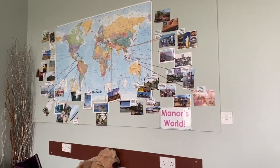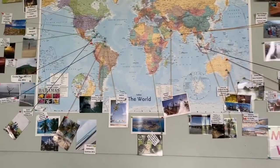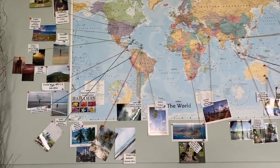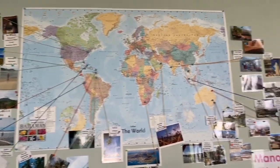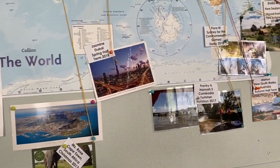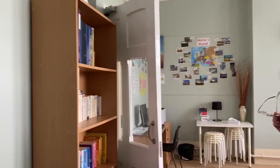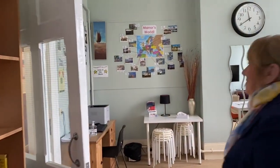We have a wall map showing where the girls have travelled over the years, so we encourage them to bring a postcard from the countries that they have visited. It was originally just one map, but we've gone from Europe and the UK to a world map.